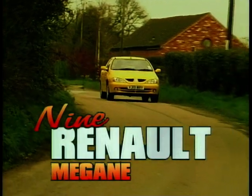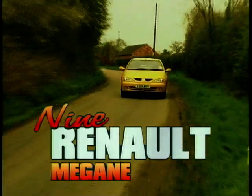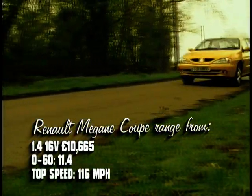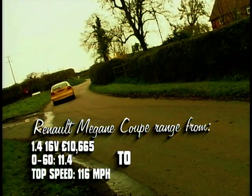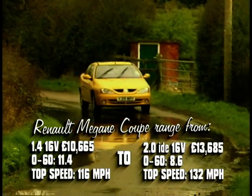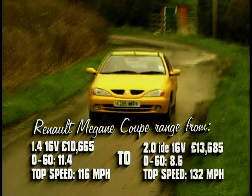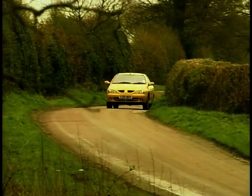At number 9, it's the Renault Megane Coupe. Like the other Megane variants, this is a very capable car, pretty cheap to buy and to run, and you get good kit for money. The ride and handling is well controlled, but even with the 2-litre version, performance isn't great, and the driving experience is pretty lackluster. Plus, the styling isn't really that different.